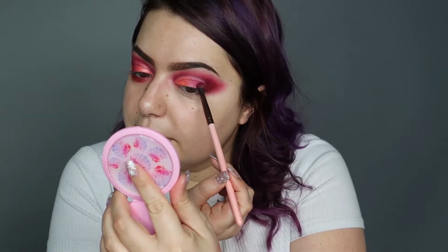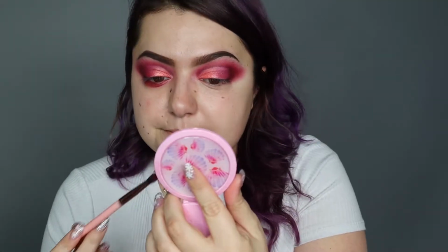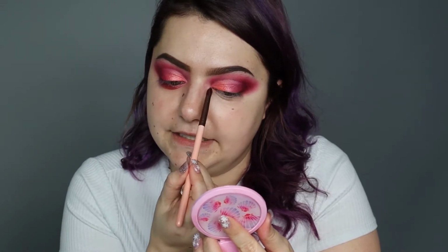So we're just gonna go back into the matte shades we already used. So we're gonna go into Bahamas and blend out where I left off with the concealer, and then from Bahamas go back into Sangria. And then after I finish with the shimmer shades, I go back into Sangria and just deepen this area in here. And then after that, underneath the eye, we're gonna do Bahamas and then Sangria closer to the lash line. So I'll just do that on camera now. So go into Bahamas.